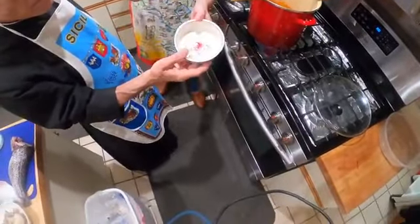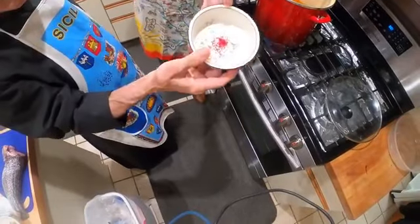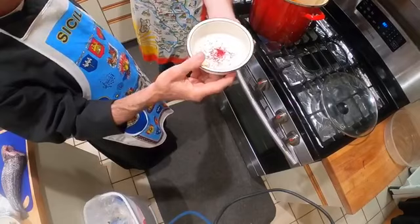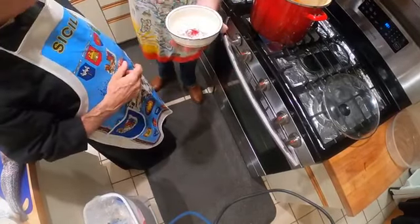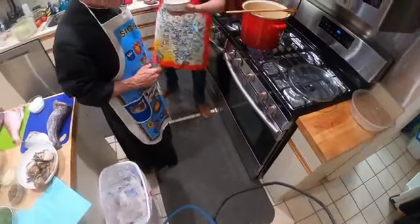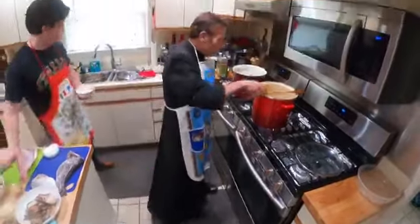You see, when you add just a little bit of moisture, it's already turning it yellow. So what you want to do is bloom this almost like you would bloom a tea. You put a little hot water and that'll pull out the color. In the final dish, you'll color it even more and have more flavor. So I'm just going to add a little hot tap water.